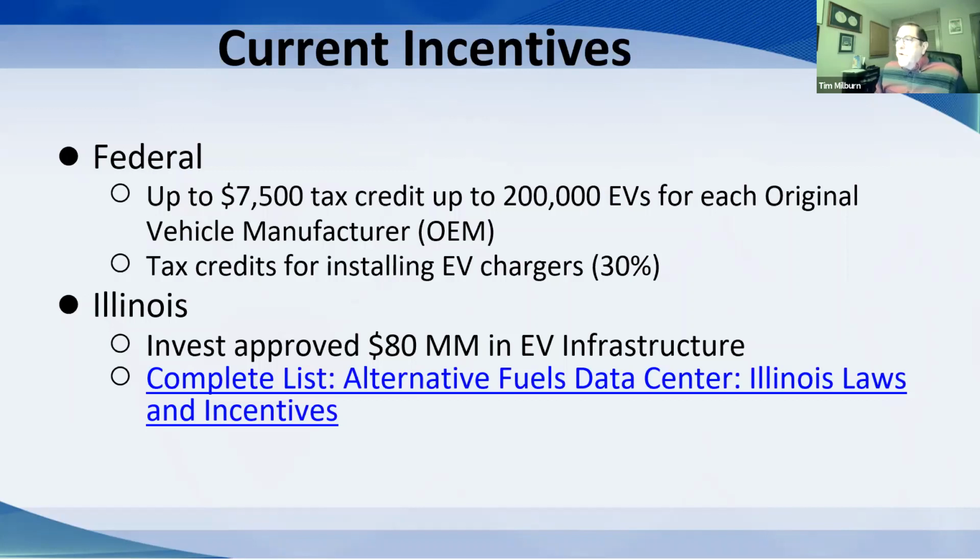There's also, if you install an EV charger in your home or your business, a total install cost tax credit of 30%. So if it costs $5,000 to install a charger, you'll get a $1,500 tax credit. Or did I do that right? Yeah.